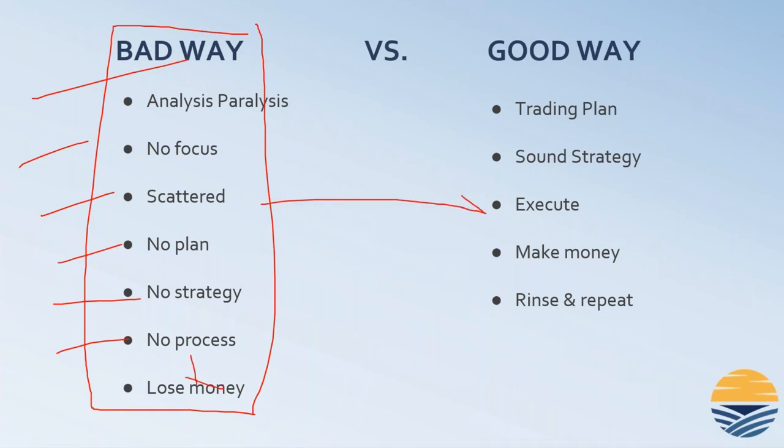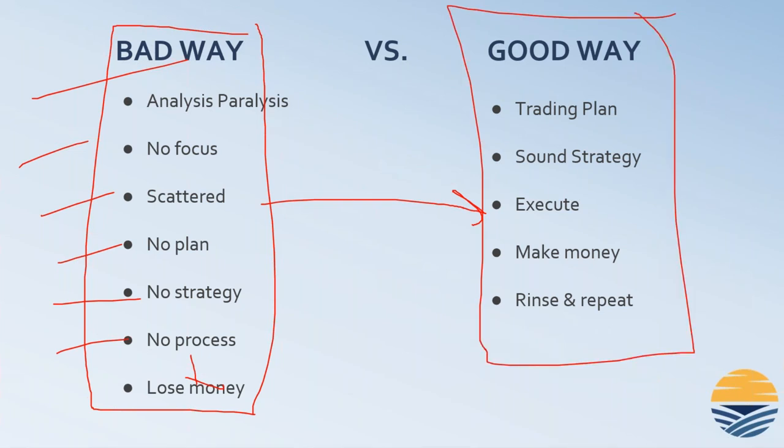Or you are welcome to come over here on this side, where you have a trading plan, you have a strategy, you execute that plan and strategy every day, and then you start to see yourself making money. And then it becomes a rinse and repeat process, all by following a plan and a process.